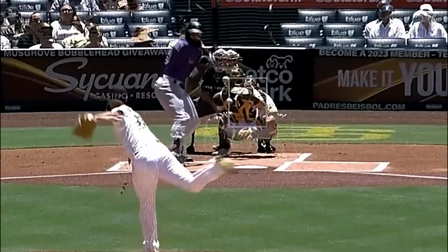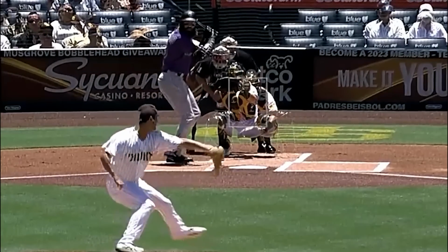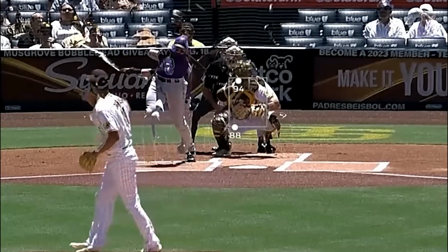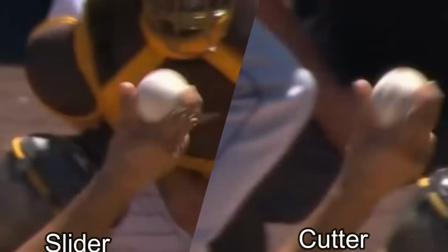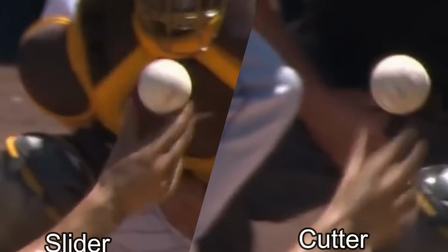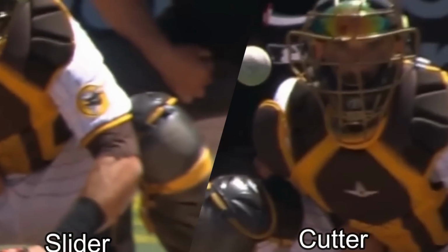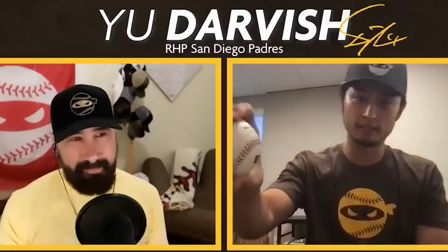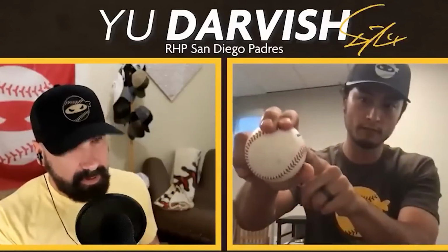Here's an overlay of Darvish's fastball and cutter. You can see what makes that combo so lethal. And here's a quick comparison of Darvish's slider and cutter grip. You can see he's slightly more behind the ball on his cutter. I interviewed Darvish, and his description of his cutter was fascinating. You can see how he changes speeds by just moving around his thumb.